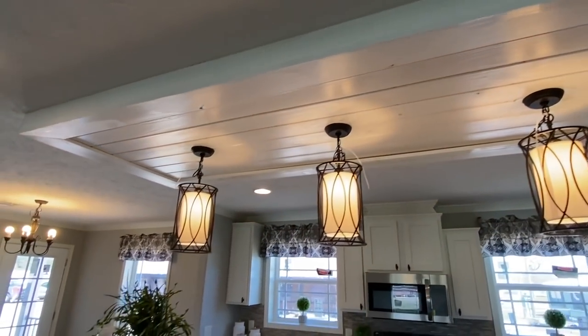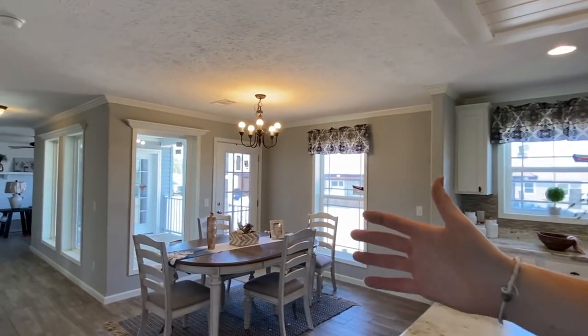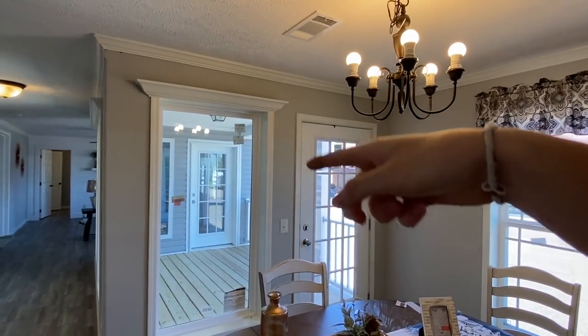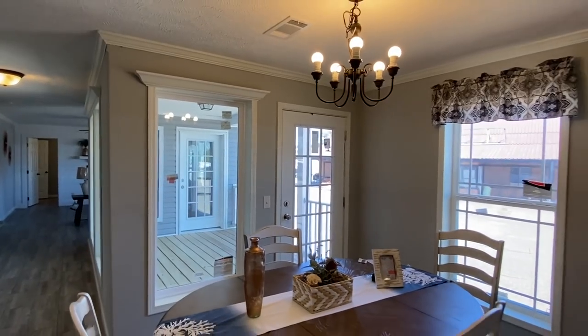That looks really good too. So obviously I ain't really got to say too much about the porch. You can see the doors. The door's right there and the other one's on the other side, and I'll show you that in the den.